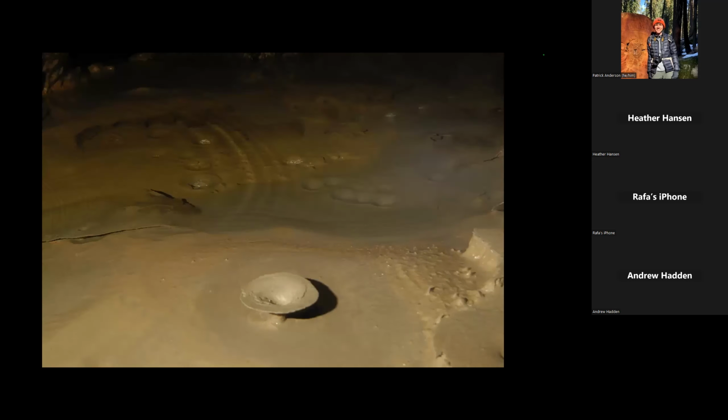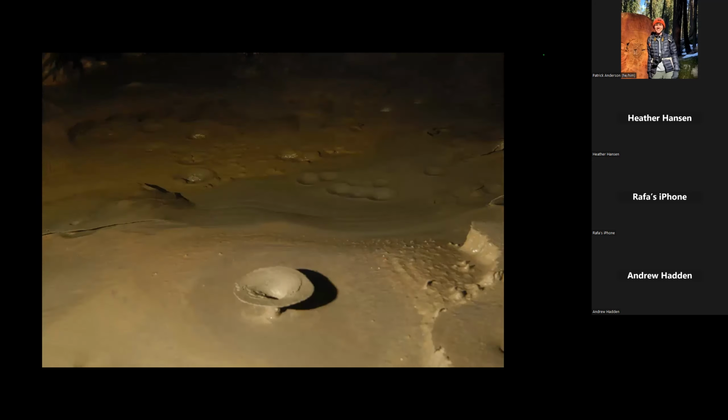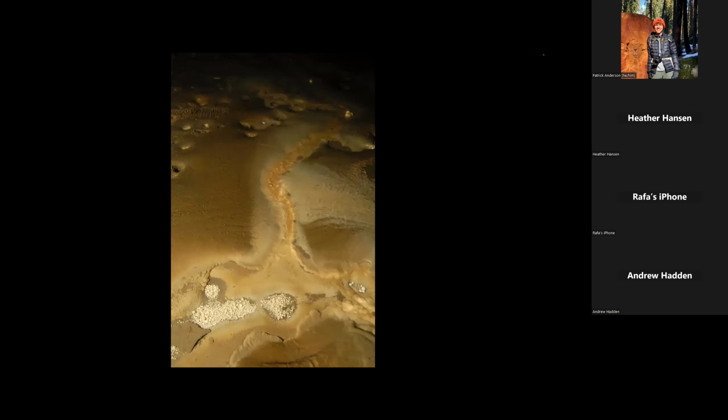There's also some really cool, interesting things like these really wild looking drip cups that are made out of mud. You can see ripples from the water there. And there's tiny little cave pearls in each of those muddy drip cups. So there's another example of pearls down towards the bottom.